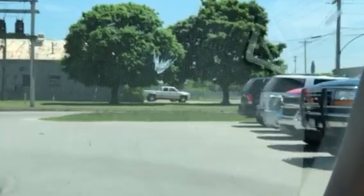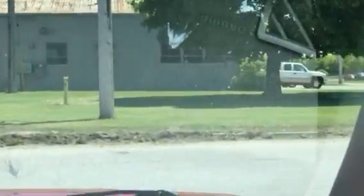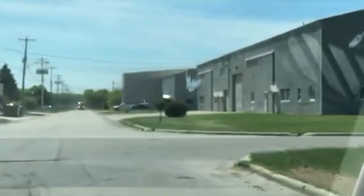But this place is huge, as you can imagine. Like I said, it is a retired Air Force base, Wurtsmith in Oscoda, Michigan. But it just goes and goes and goes.